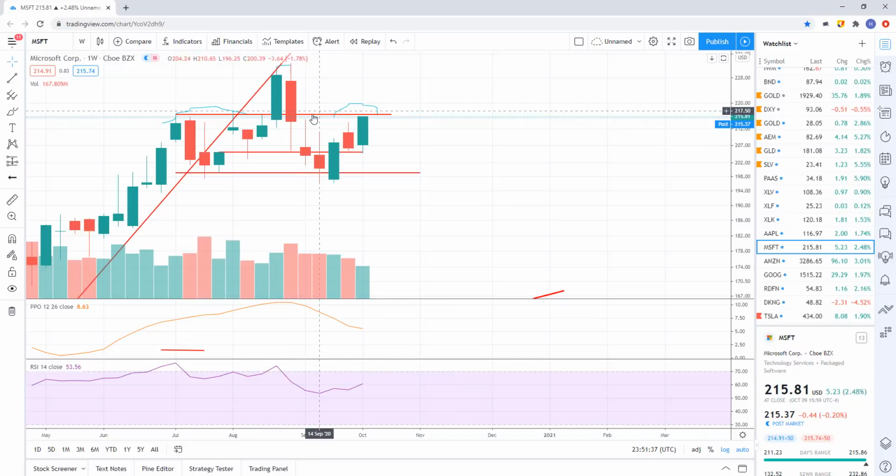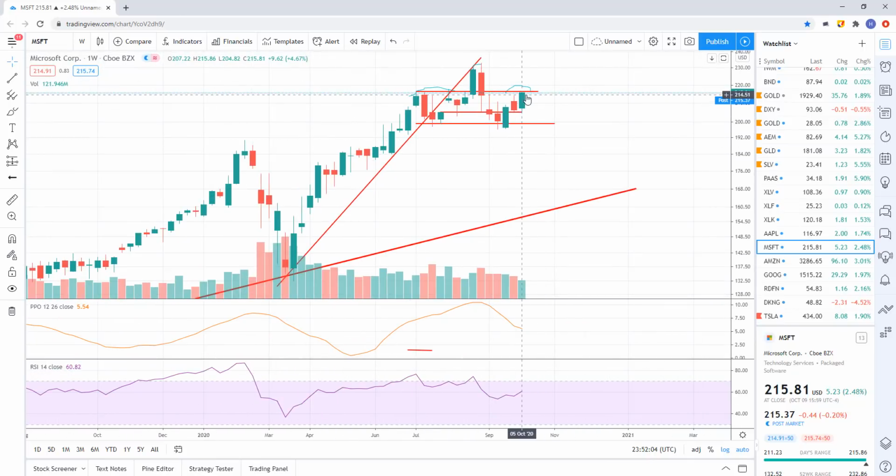Microsoft pretty much closed right at resistance. So a move above this 216.40, we'll call it, and a close above, that would be pretty bullish. If you get a weekly close, and not just barely above it, but a decent amount above it, maybe closing up around 218 or somewhere right around there, then that's pretty bullish in Microsoft. And I would say that Microsoft has the potential to move quite a bit higher. And if Microsoft's moving higher, the rest of the market's probably going to be doing it as well.